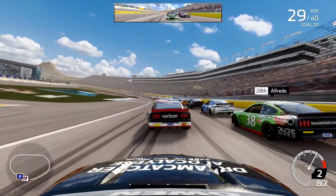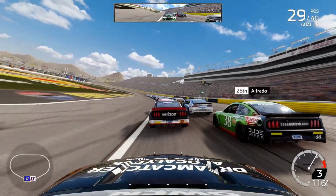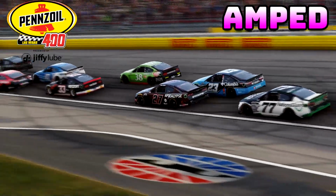Now, as we get back underway from Las Vegas Motor Speedway, race number 4 on this season, it is time to get amped here in stage 2. Turn it up.